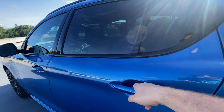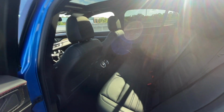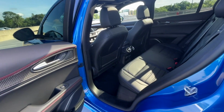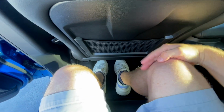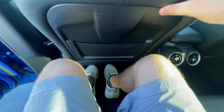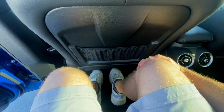It's gonna be a very similar story here in the back seat. We do not have the largest back seat available in this class with just under 32 inches of legroom. It is acceptable though. I'm gonna go ahead and sit. So this is with the seat actually pushed up just a little bit from my normal driving position, and I do have an acceptable amount of legroom, not great.